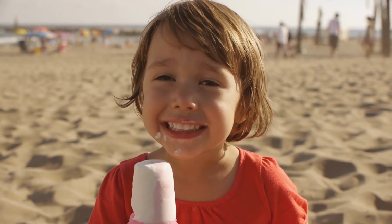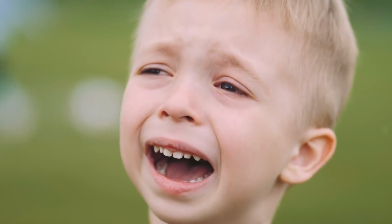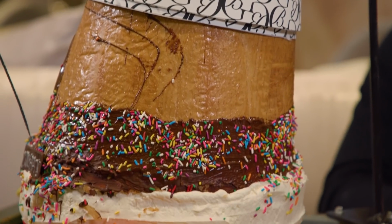So tell us a little bit about this 4-foot-tall ice cream cone. Okay, Barton's got this idea. This kid dropped its ice cream, maybe in the sand at the beach, and how sad, but also kind of funny, because you're like, you kid, you dropped your ice cream. I need this thing times 100. So hence is born the 4-foot-tall, oops, I dropped my ice cream.